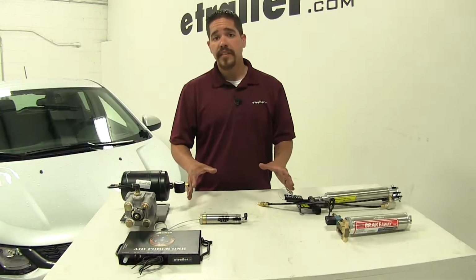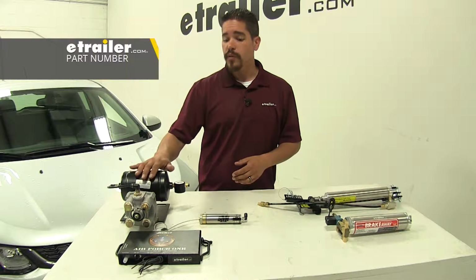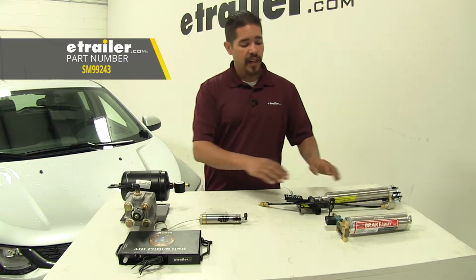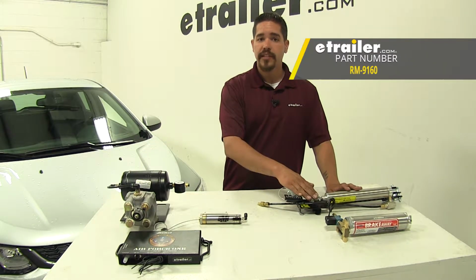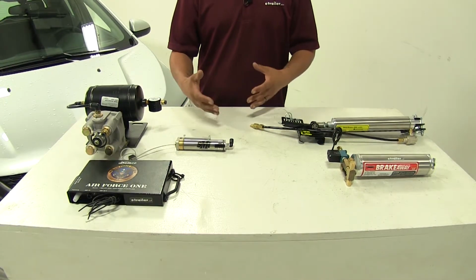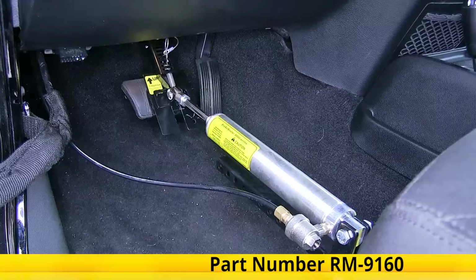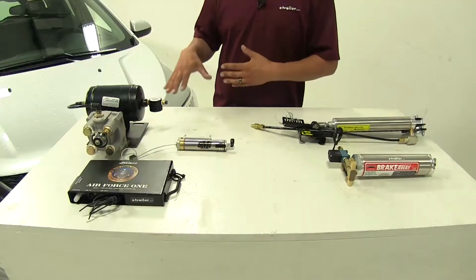So the first two braking systems we're going to be talking about are for motorhomes that have air brakes. First one over here is the Air Force One, and then over here we have the Brakemaster. Both of these systems are proportional braking systems. And what that means is how hard you apply the brakes in your motorhome, the same intensity and time is going to be applied to your Sonic.